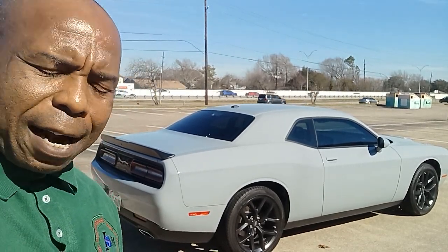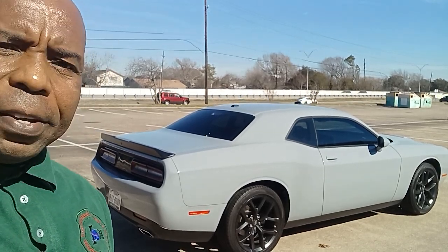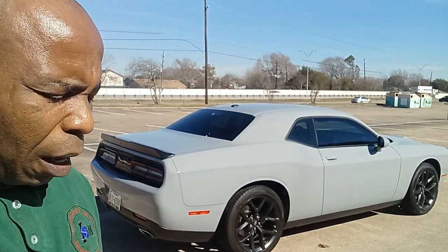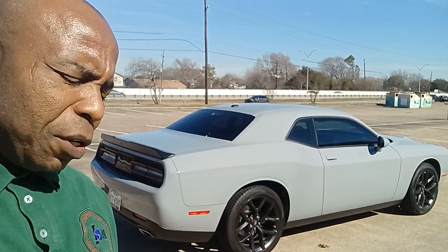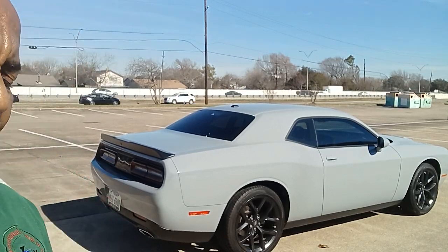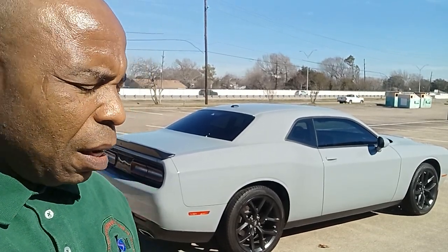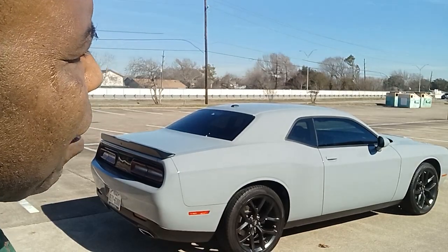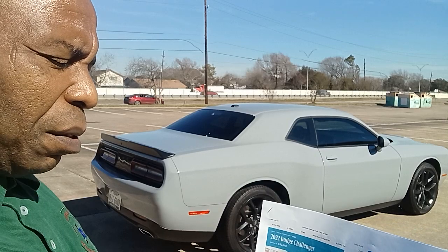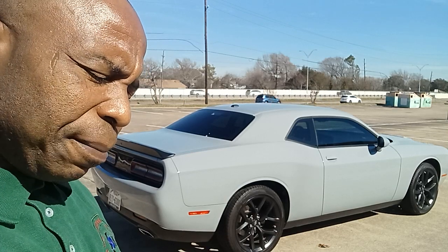There is another model called the RT model, to experience the sound and fury of a Hemi V8. Hemi V8 means it's another type of engine. Either a 375 horsepower 5.7 liter or a 485 horsepower 6.4 liter. Now, these numbers are telling you the gas tank, the volume of the gas tank. It says the horsepower, the power, the traction power. This vehicle can pull a load of up to 375 horsepower. That's the Hemi V8 model.